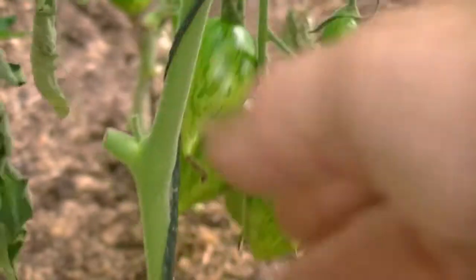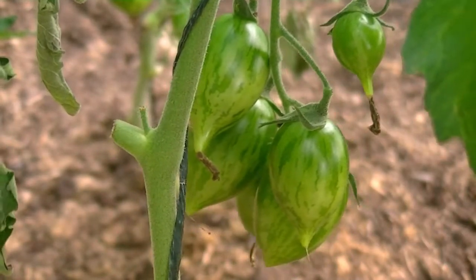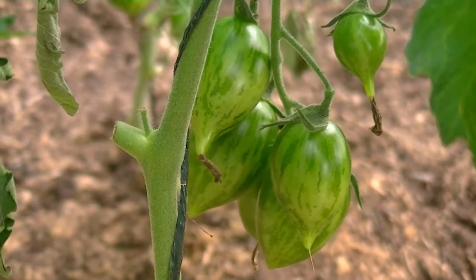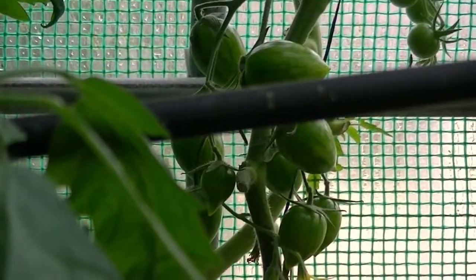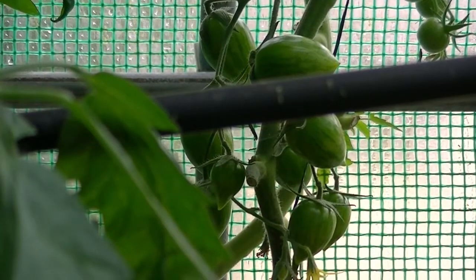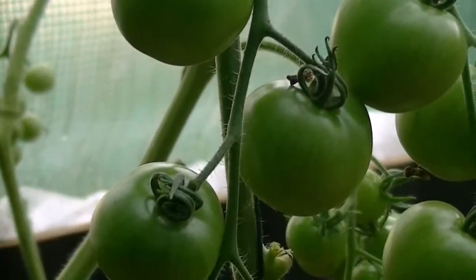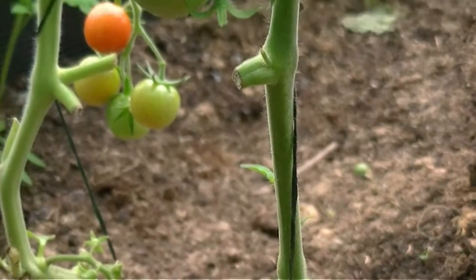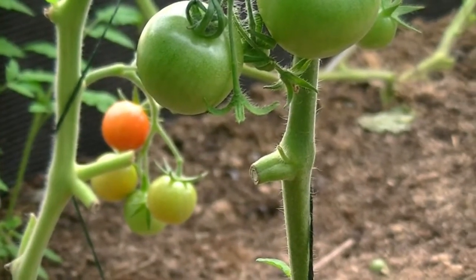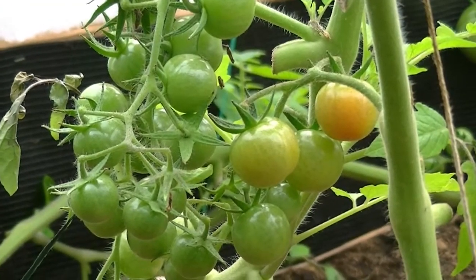Shimmer. They've been lovely. I'm sure I've got another plant of shimmer somewhere. Oh yeah, right at the back there. I thought I had another one. They're doing alright. Ailsa Craig. Doing what Ailsa Craig always does and doing alright. We've had quite a few off there. So Gardener's Delight there. Much smaller than the Ailsa Craig.